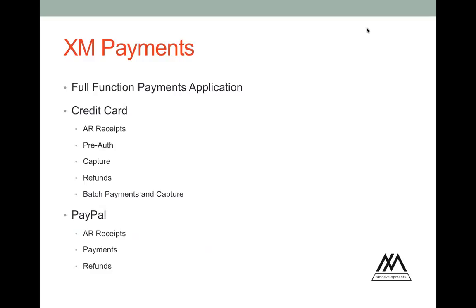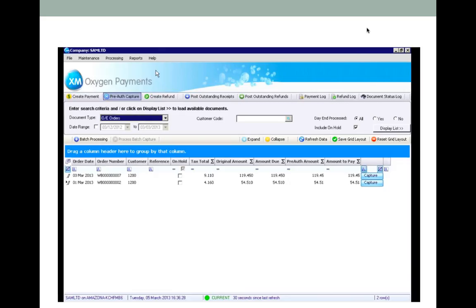So full automation of the ability to accept credit card payments. In addition, for clients of ours that use PayPal Express Checkout, we also use the same application to create PayPal receipt entries, and we can push a refund back to a PayPal account from XM Payments, which is really handy for our clients that are more focused on business to consumer, where the PayPal Express Checkout service is pretty popular. But again, the advantage of this application is it just automates many of the steps associated with accepting payments.